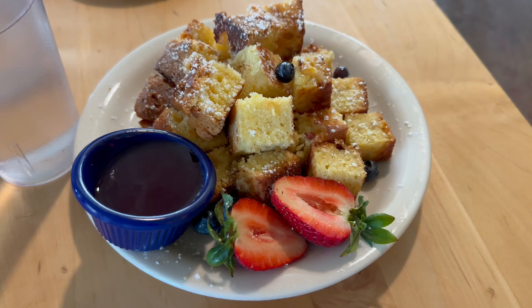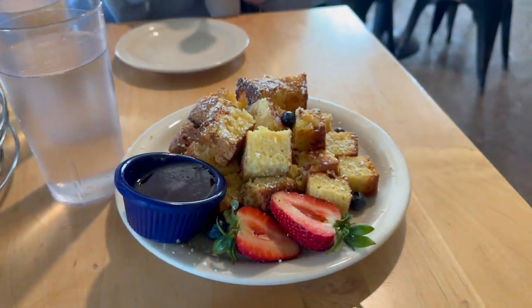They gave us so many pound cake bites. Yum.